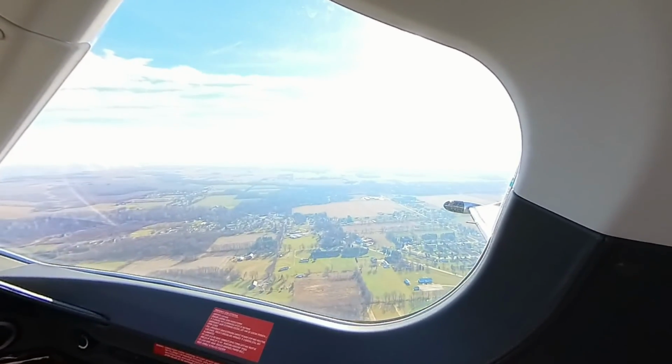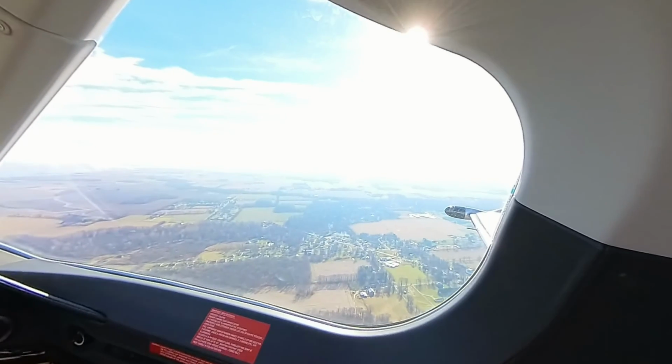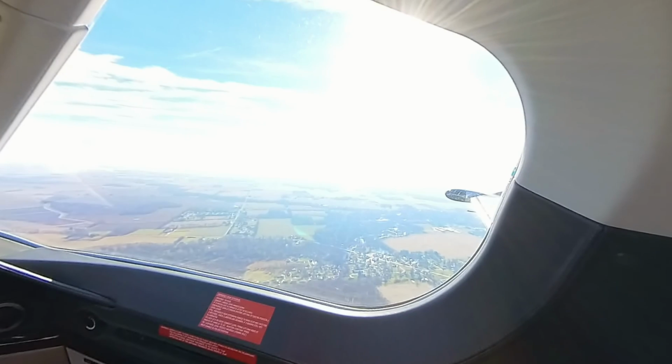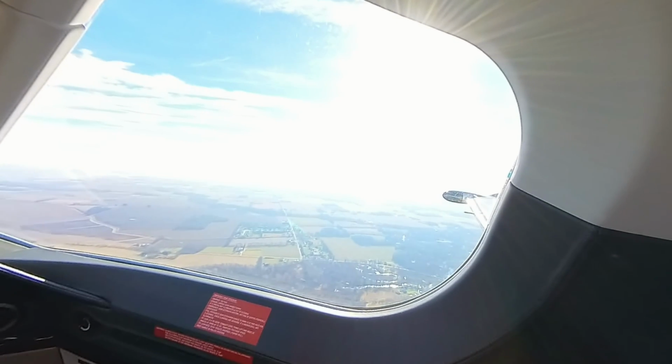Goshen traffic, Pilatus 921 November Golf, departing the area to the southeast, Goshen. Goshen traffic says 84 Kilo on a 3-mile final for 27. We have the Pilatus in sight, Goshen.